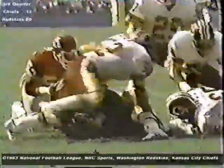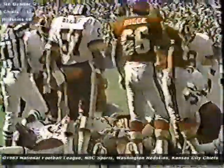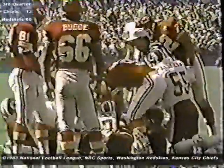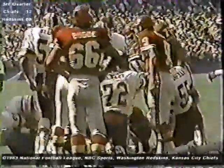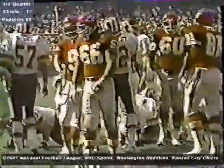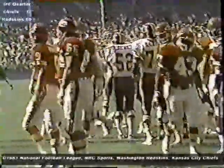City from their own 15-yard line. Fumble. Billy Jackson, the ball carrier. And they're still scrambling for it. Redskins signaled early that they had it. And the officials say that Kansas City recovered the fumble.